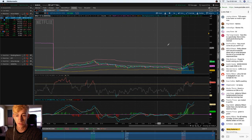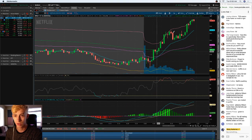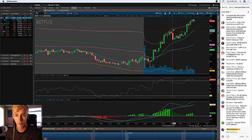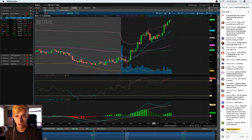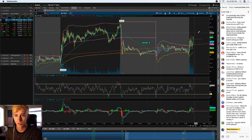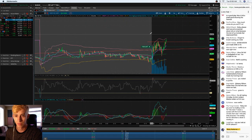Looks like Netflix is still recovering, right? Looks like it did a very good job balancing on this EMA line. Very simple, textbook pattern, right? So this is something that you can see that it's overextended. Forget about FOMO. Let's wait for it to pull back. There it goes. There goes IQ.